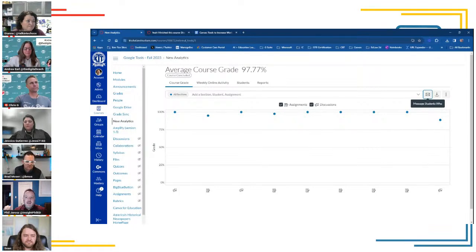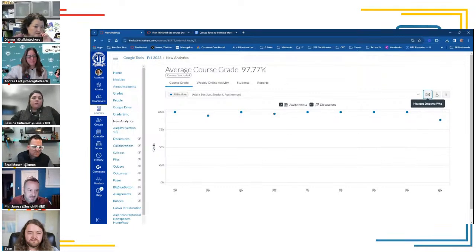It also, I think, draws the parent into Canvas to look at what their student is doing, because then they're in there, they can see all these things, as a district that maybe has used something else, Phil, an unnamed LMS.